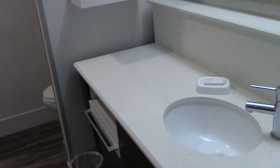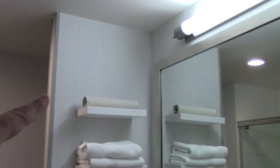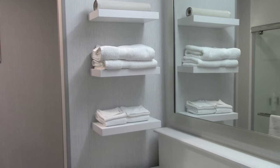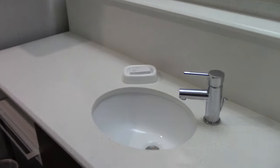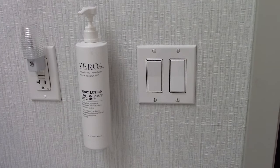All right, so let's go check out the bathroom here. Okay, so we've got a pretty large mirror here, nice light up there. There is a mat that you can put down there for additional grip, so that's interesting. You don't always see that. It's actually kind of rare in Hilton properties, I find, or Hampton Inns. Two large towels, looks like four face cloths there. And we have this Zero face soap. And then just coming over here, we also have Zero body lotion.